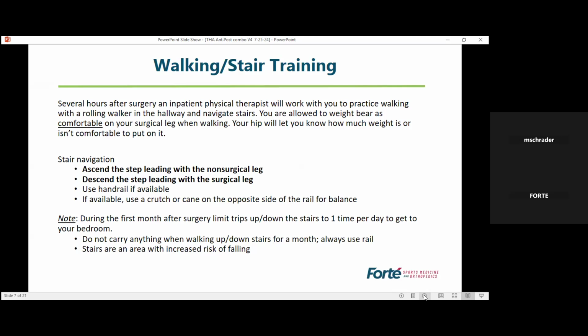Right? If your bedroom is on another floor than the main level, so perhaps you live in a tri-level home, or your bedroom's up on the second floor, or perhaps it's in the basement, we want you to limit the number of times you go up and down those stairs to 1 time a day. The stairs are an area of a much greater falls risk. So if you want to go to your bed at night, please feel free to do that. And then come to an area down on the main floor where everybody's there to help you out during the day. But once you're there for the day.